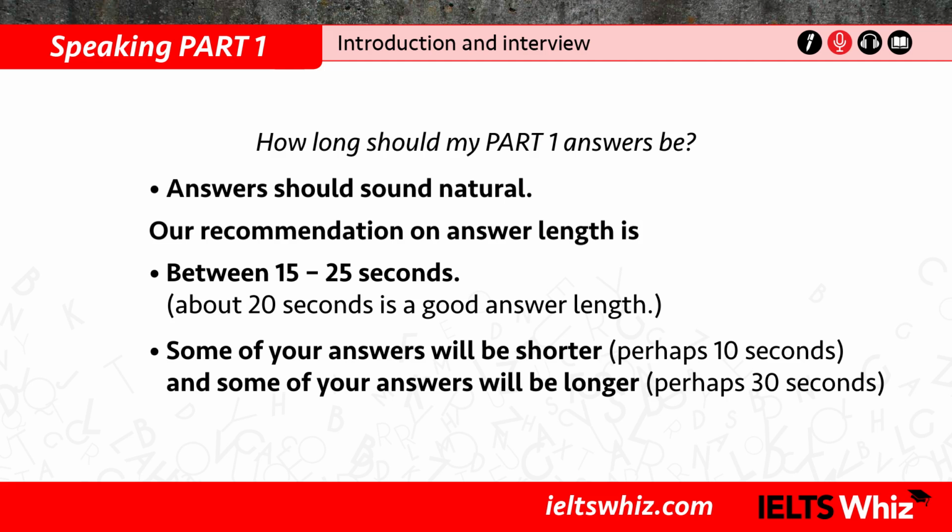If you were to write out an answer for part 1, the answer would be approximately 2 to 3 sentences long. It is not necessary to give longer answers than this because you will be tested on your ability to speak at length in part 2 of the speaking test. What you are aiming for is a good balance of answer lengths, some shorter and some longer, which will also make your answers sound much more natural.